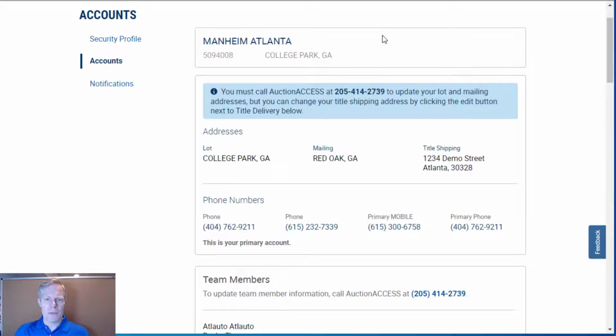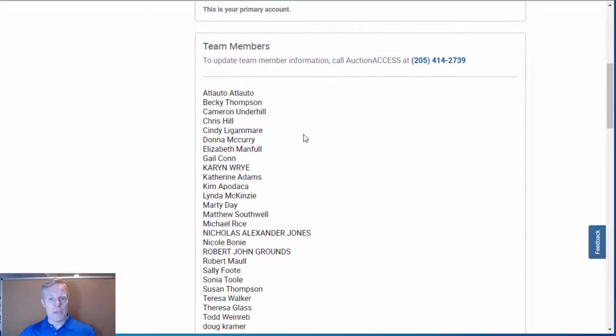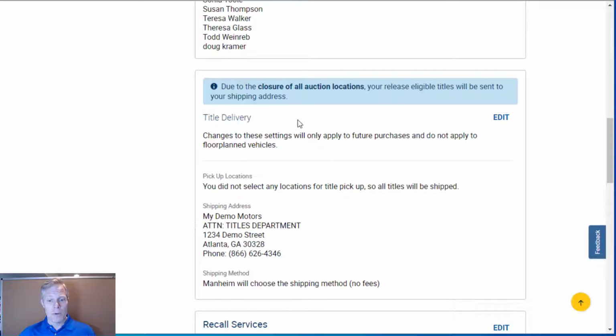Now let's come over to accounts. If you do business for multiple accounts, you'll have a dropdown and you can see all those different dealerships. For the account, you can see all the people that are associated with it. And again, if you're the primary decision maker for that account, you can call Auction Access. If you need to add people or remove people, that can all be done through Auction Access, but at least we'll show you those people and who they are.